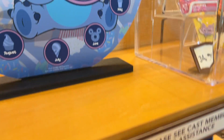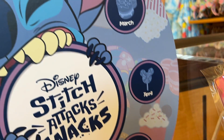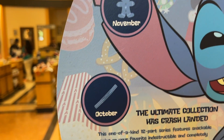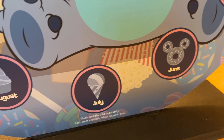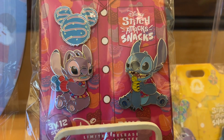It's May 11th as of today, and we don't see the milkshake one, but apparently they've had the different ones. Just pan the rest of the year. There's December, November, October, September. Oh, August is Dole Whip, July, and then June. These also come with exclusive pins.